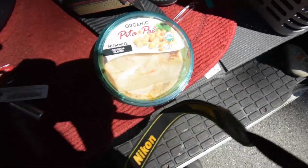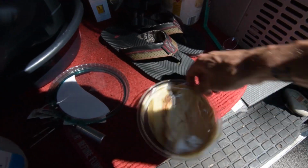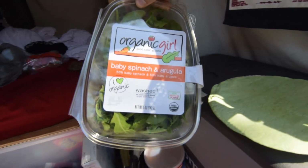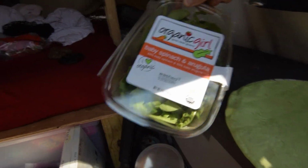All right, quick snack time. So I got some organic hummus. By the way, this brand, Pita Pal, this is the best hummus I have ever had in my life. I love this stuff. So I'm gonna drop some of this on a spinach roll and pop on some spinach and arugula, or arugula, however you say that, it doesn't matter. If I had some cooked up tofu chunks, I would definitely throw those on there, but I don't, so I'm just gonna eat this and head up another trail, so woo!